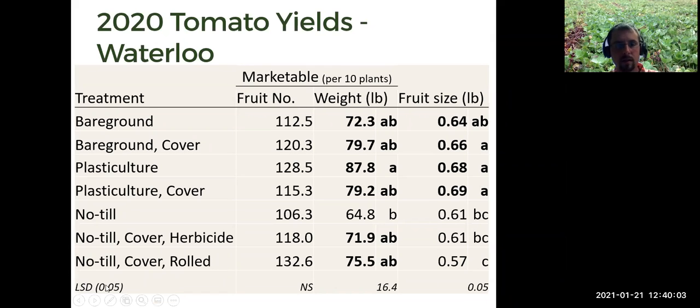We also listed an LSD, which basically means the least significant difference. So in order to be statistically different or show up as different letters, that one number would have to be at least, for example, in fruit weight on this slide, 16.4 pounds or greater different to be different, statistically, given all the variation between plots that was accounted for.